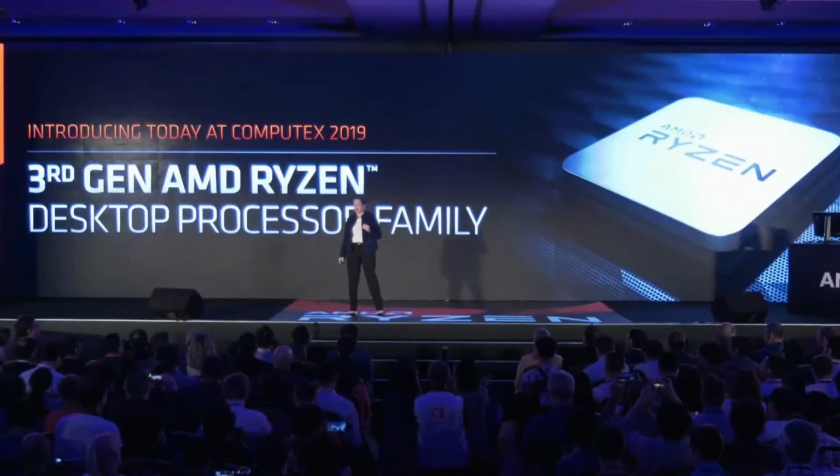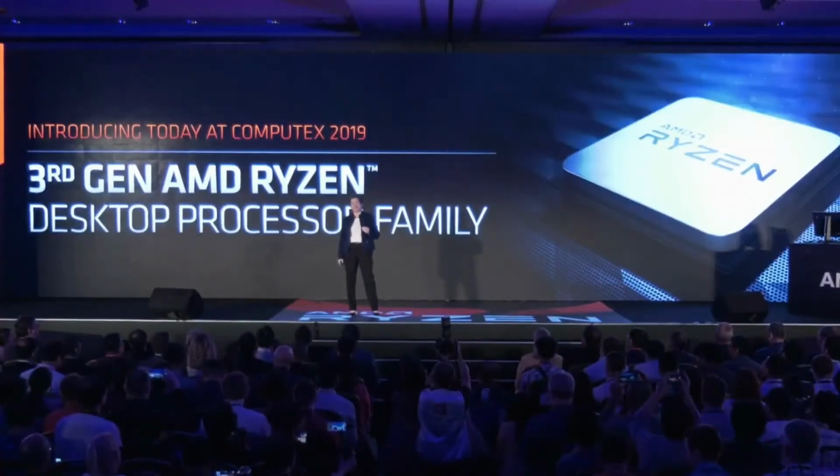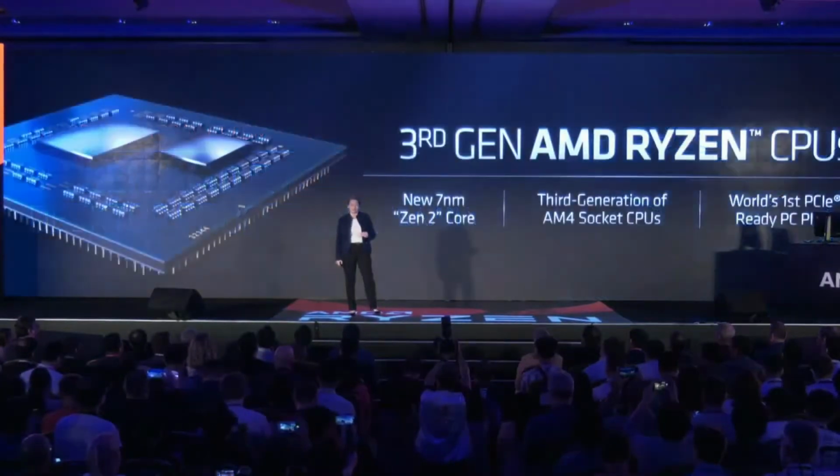But frankly, our company is an engineering company, and we were not satisfied. Our engineering team wanted to do more. We wanted to push the envelope further. We had so much ambition for the desktop and what you can do on the desktop. So today, we are ready to share with you the third generation Ryzen processor family.